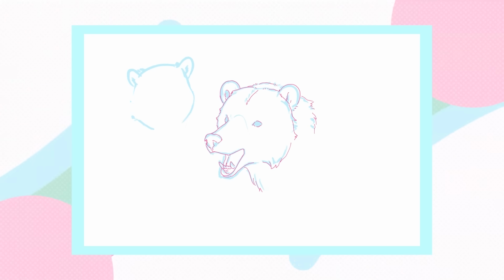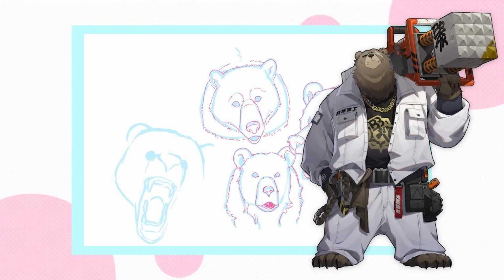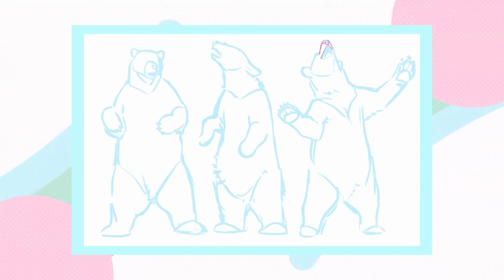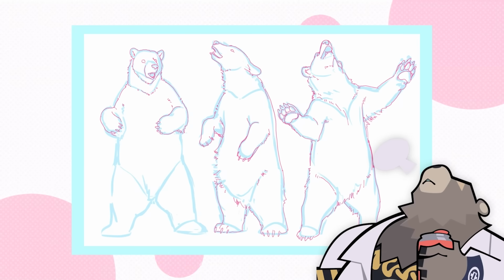With Ben, I of course did bear studies. This time I did headshots and some full body shots of bears standing up because Ben does feel like his anatomy is a good deal more animalistic than Lycone's. And bears are an animal I haven't really drawn before. I love the funny thing they do with their lips, I don't know what to call it. And because they're generally made to walk on all fours, when they stand up their bodies look very long and their limbs look very short. Little stumpy legs, so cute.